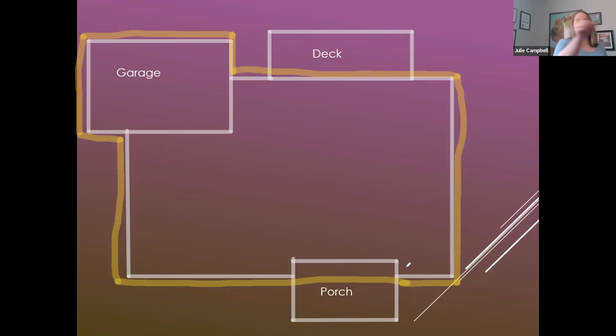So we started, we measured outside, right? Now we go inside and we measure the garage and we deduct that space, and we measure this part of the porch and we deduct that space. So we start outside, measure everything in the exterior, and then go inside and deduct what doesn't count. Gotcha. Okay.